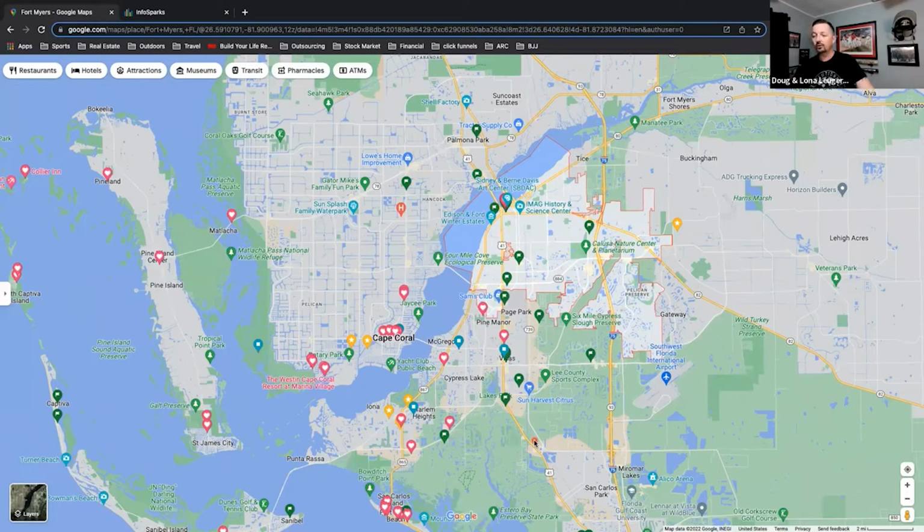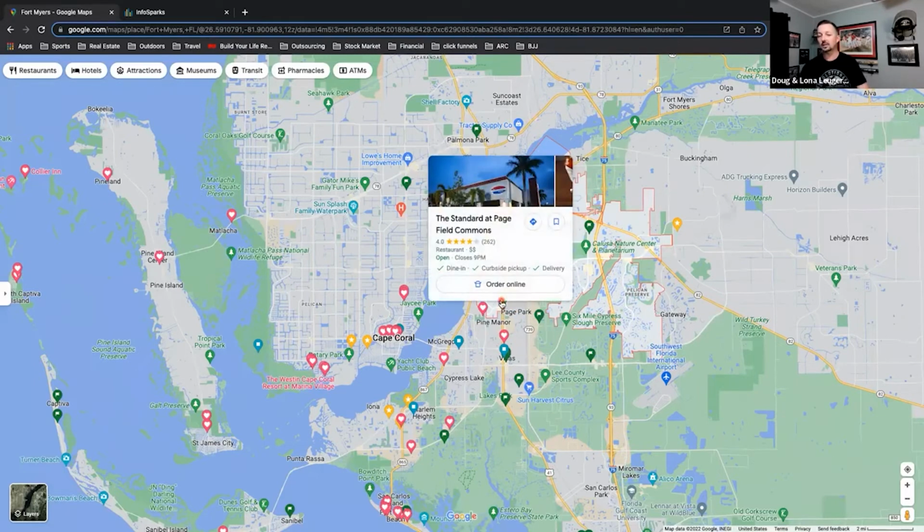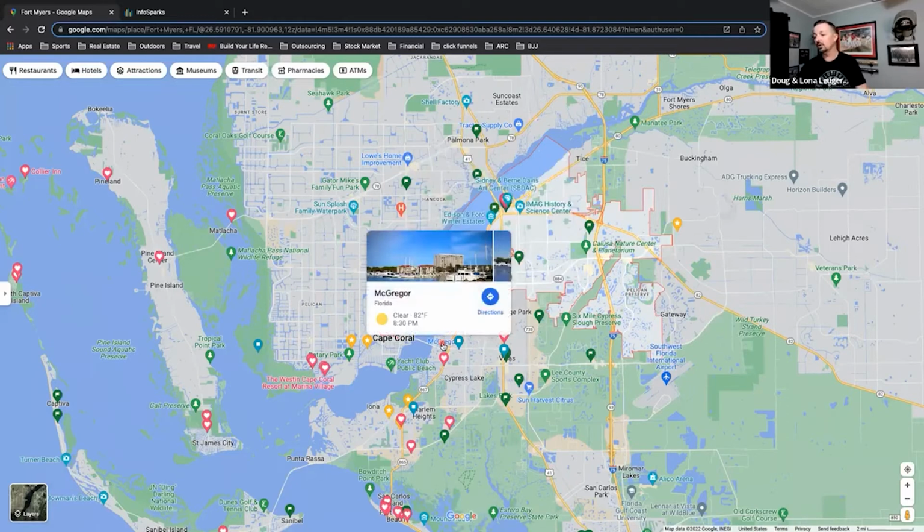On 41, you're going to find things like Bell Tower. Bell Tower is a shopping mall with a movie theater and some restaurants and things like that. Edison Mall, Gulf Coast Town Center, and Coconut Point. Those are the main malls and shopping and things like that in Fort Myers. So now let's talk about downtown.